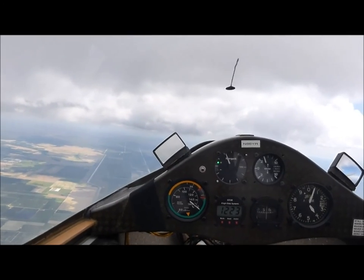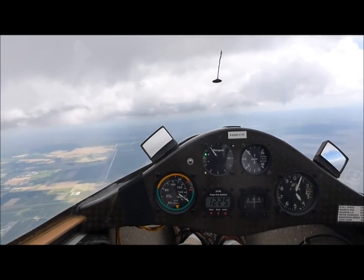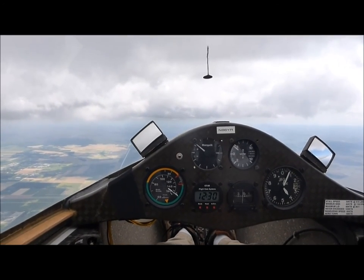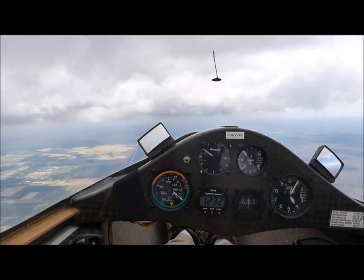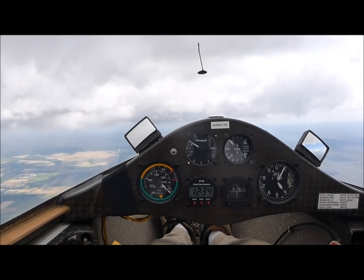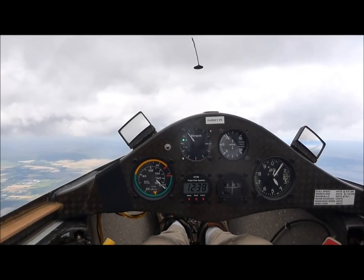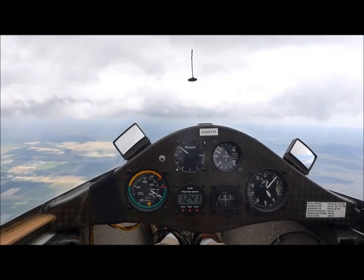Over 4,000 feet here. Headed south-southwest. About 40 knots. Still climbing. Flying straight ahead. And I'm going to have to head down in just a minute. This is just a quick flight. And I'm impressed. It's nice.